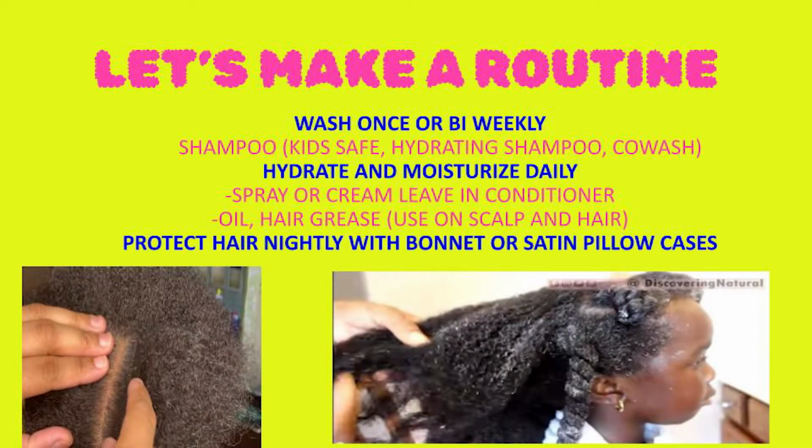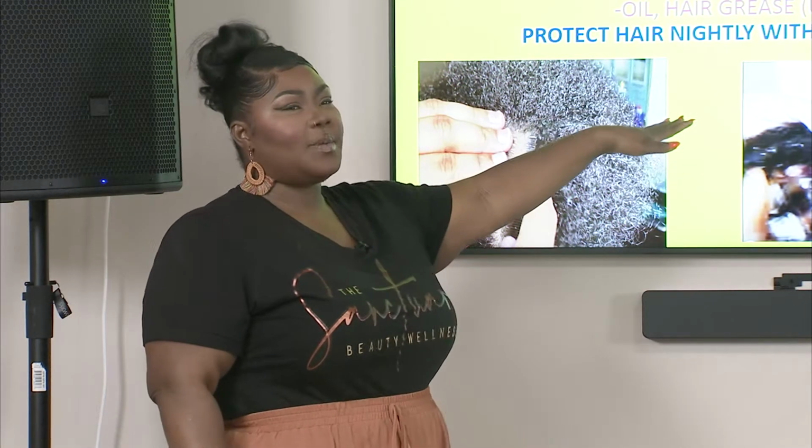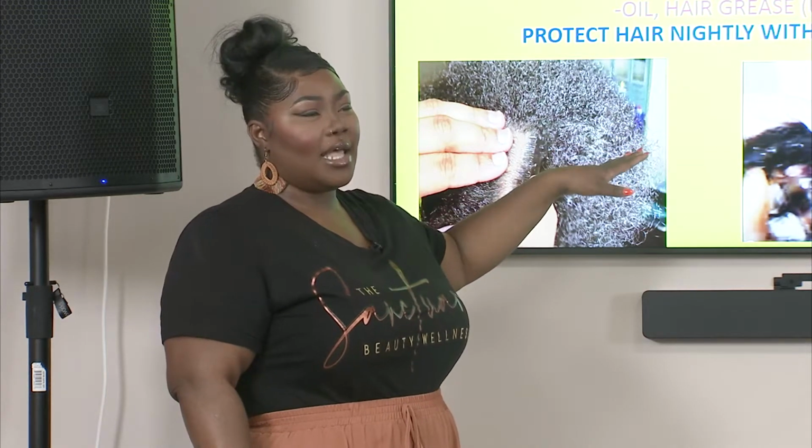Somebody tell me how often you guys are washing your kids' hair. Twice a week? Once a month. Once a month, yeah. I generally wash Amina's hair maybe once a month, but bi-weekly is pretty good, especially if you have kids that are playing outside a lot.